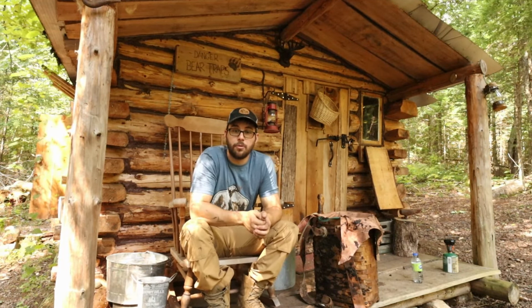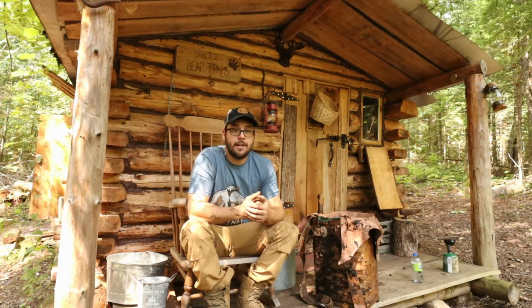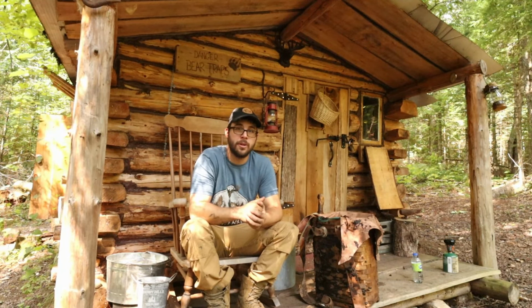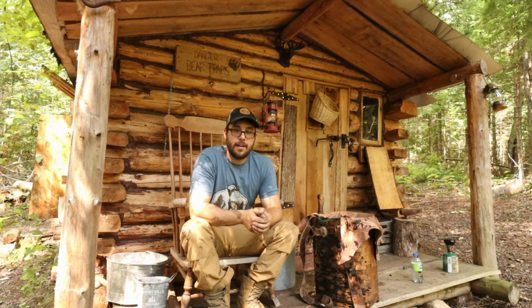So hopefully I'll be able to start a fire if the wood isn't too humid. Shouldn't be, because I have my nice little wood shed. And I might be able to eat on the inside of the cabin. It's a lot cooler in there. The logs really keep the cabin cool, so that's nice during hot temperatures. And yeah, should be nice.